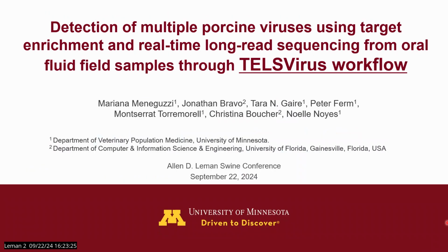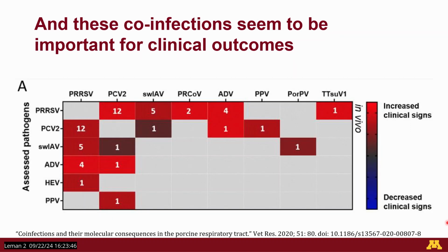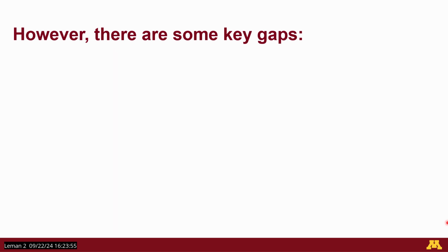So just to put in context, we have several ideas in mind for the way we're gonna use the TS virus workflow. One of them is to improve the way we study virus co-infections. When you look at virus and virus co-infections in the literature, it seems that it is widely reviewed, and co-infections are important to aggravate the clinical outcomes, so to increase clinical signs. However, there are some key gaps that we need to consider.